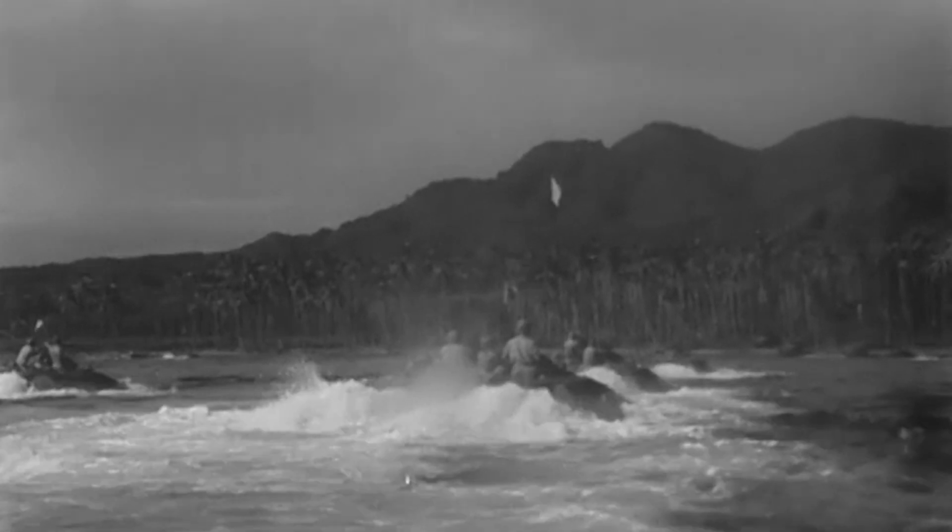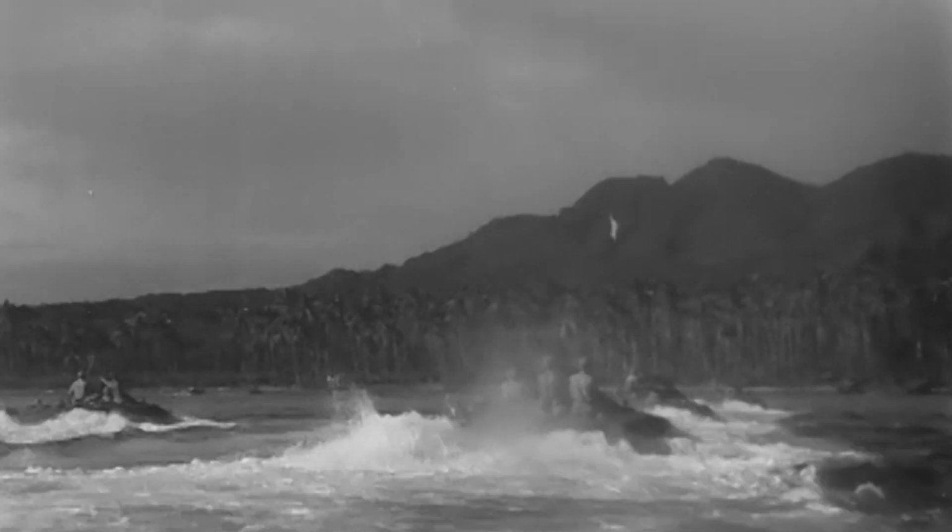The 1st Marine Division was activated aboard the battleship USS Texas, February 1st, 1941. It is the oldest, largest, and most decorated division in the United States Marine Corps.